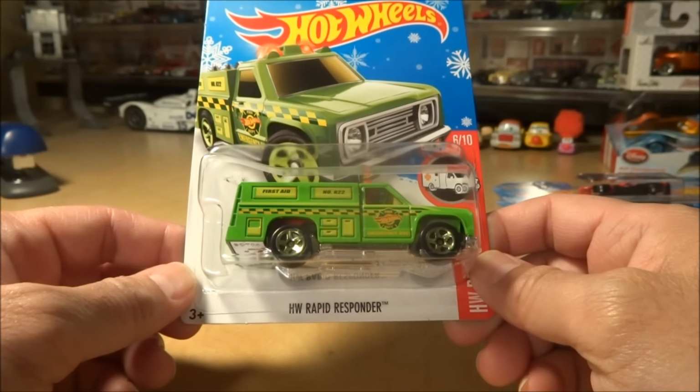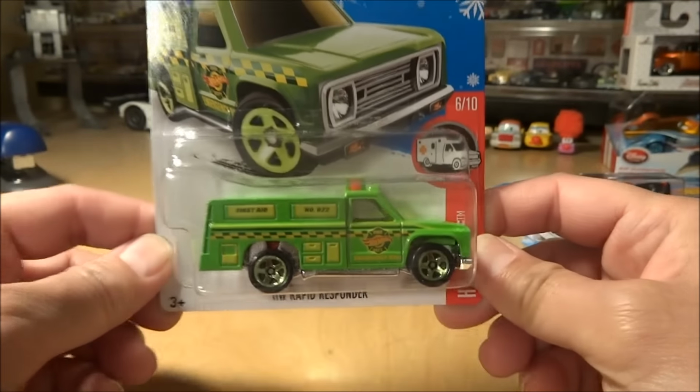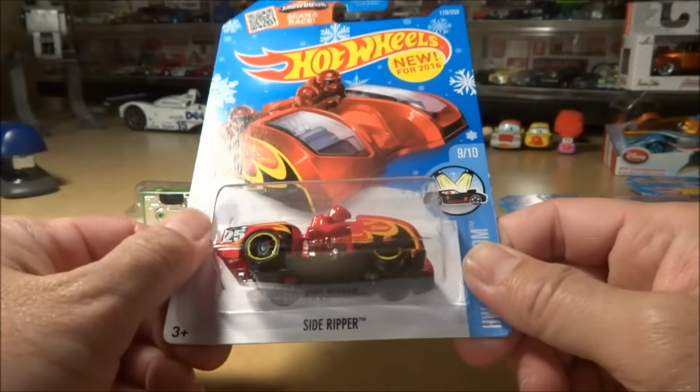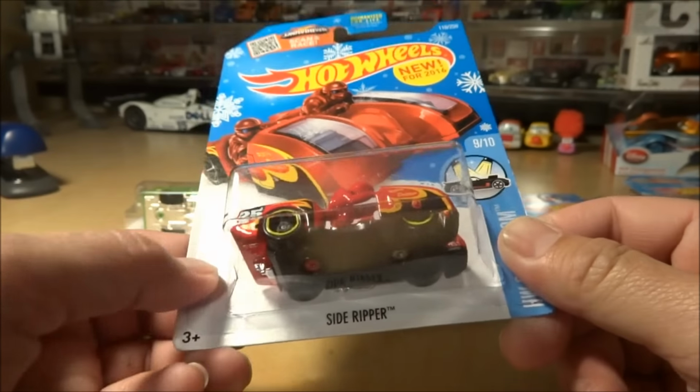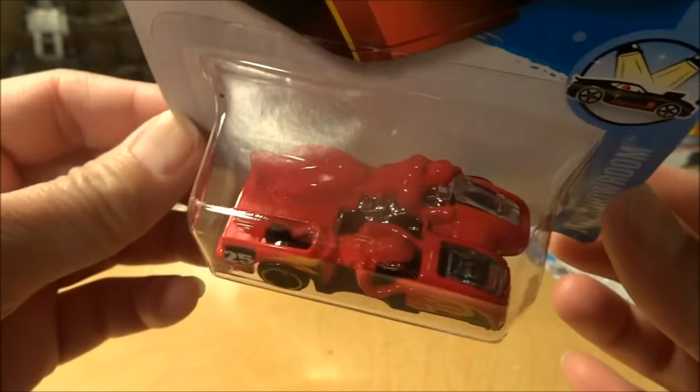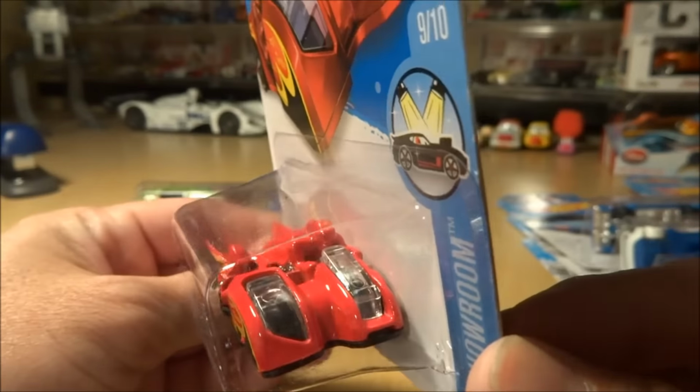We have the Hot Wheels Rapid Responder. Okay. This is kind of neat, not something different that I haven't seen in a while. That's why I got it. This is a side ripper. Got two riders on the front top there.